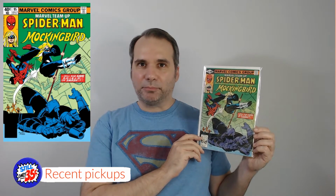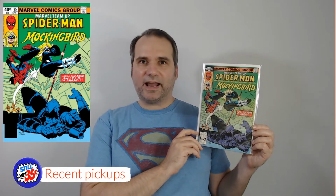For example, Marvel Team-Up number 95. This is the first appearance of Mockingbird, which is awesome. This is a book that I've wanted. I've been a Mockingbird fan since being an original childhood collector. And once again, I kind of did the same thing with the Monica Rambeau Captain Marvel. I thought I had the first appearance and was shocked to find out that I didn't, because I have so many other appearances of Mockingbird.